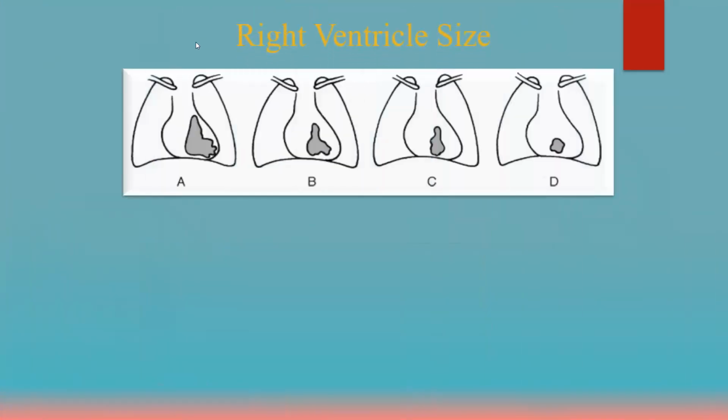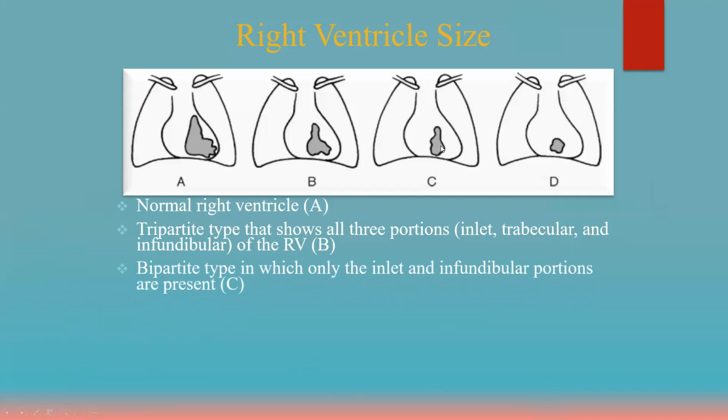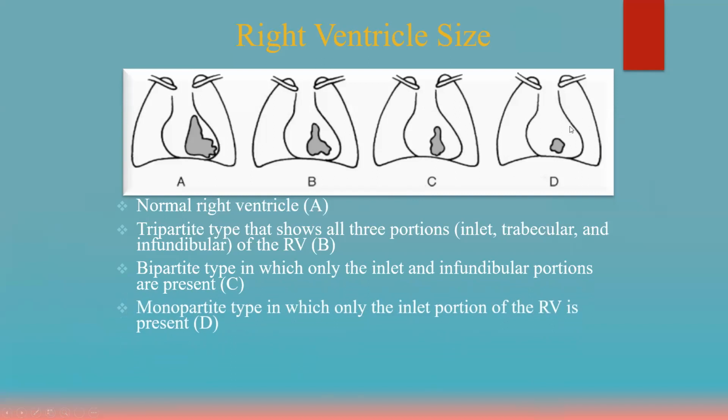Now, RV size, as we will come to see, this is a normal size. This is just a cartoon, and in B is hypoplastic, but it's tripartite. You see the inlet portion, the apical portion, and the outlet portion. So the three portions of the RV are still present. And in C, you see only the inlet and the outlet, but the apical portion is already obliterated by hypertrophied muscle. And in D, only the inlet is available. And in these cases, you find the muscular atresia obliterating the RVOT.